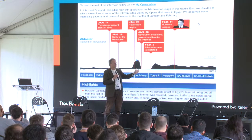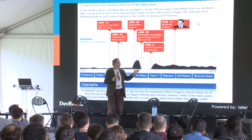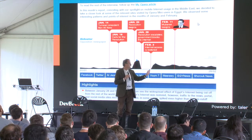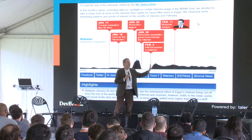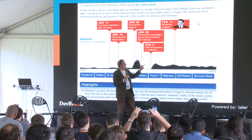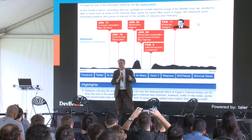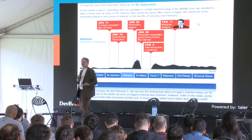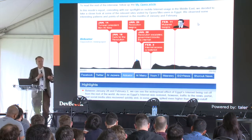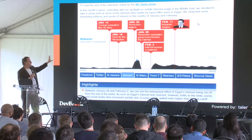And then suddenly it goes black. This is due to the internet being turned off by the government. It stays down for 3 days, and then it comes back again. Why it was turned off, why it came back, I don't know. What we're seeing is that the usage stabilizes at a much higher level afterwards. So once people get to know that they can use the web, they continue using it. And this was 2011, so this is a few years back.